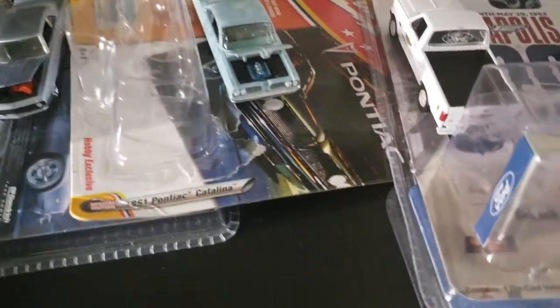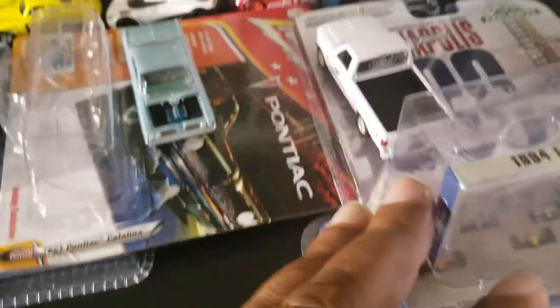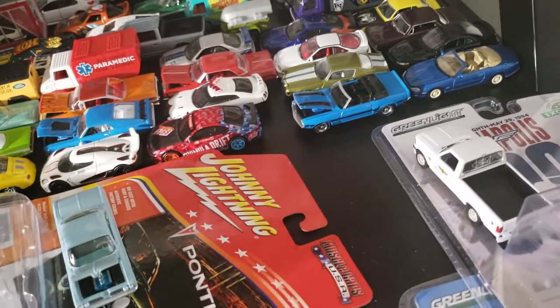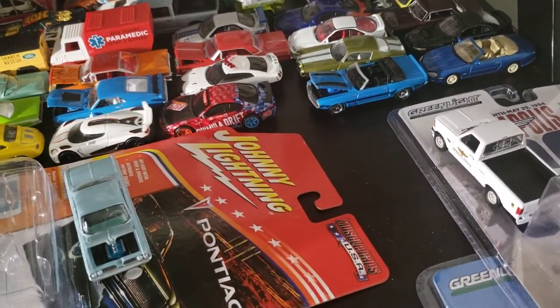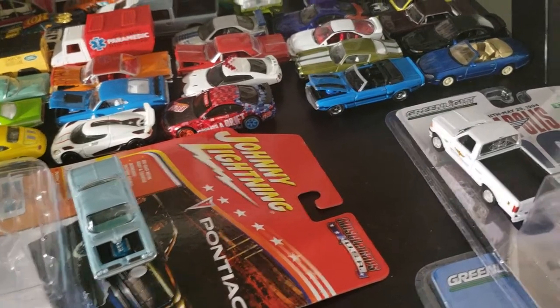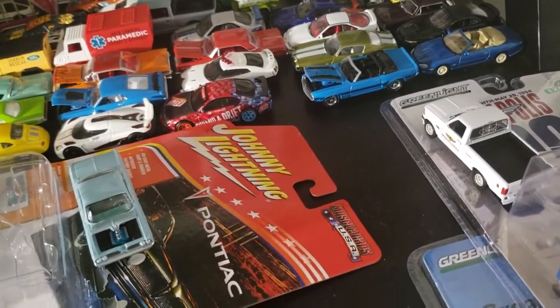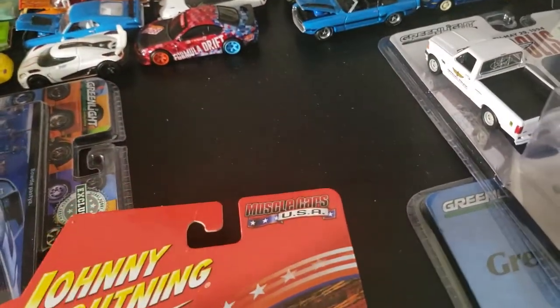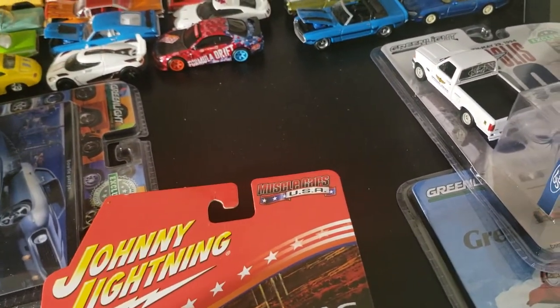Now let's get to the premium cars. I got my cars that I did from, I think they were from Show and Tell number 77. Yeah, 77, because 78 was all Hot Wheels. So these are Show and Tell number 77.